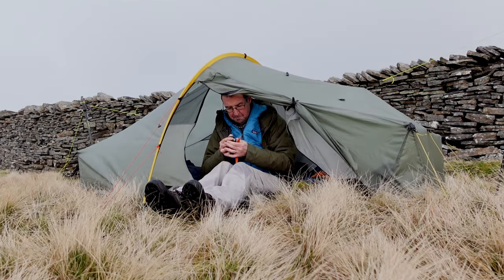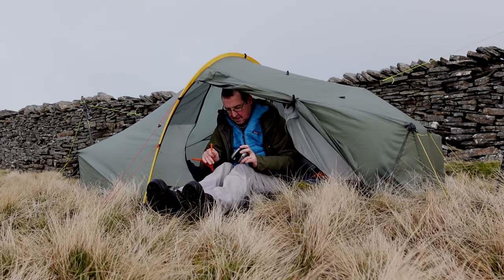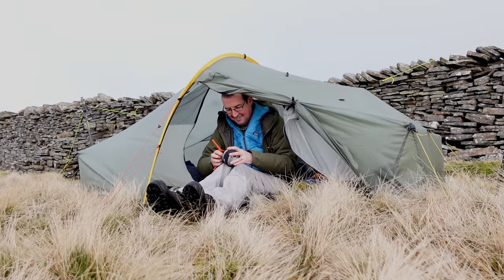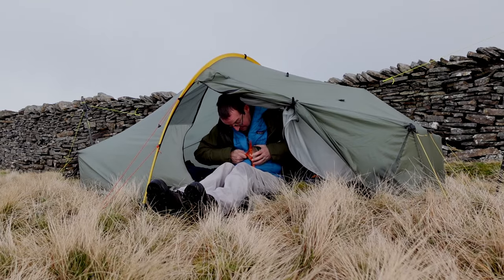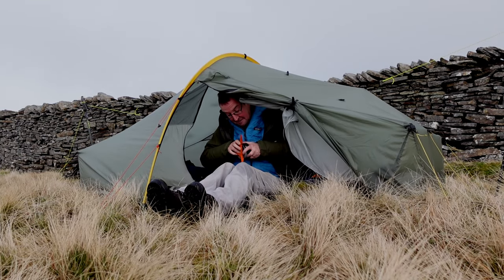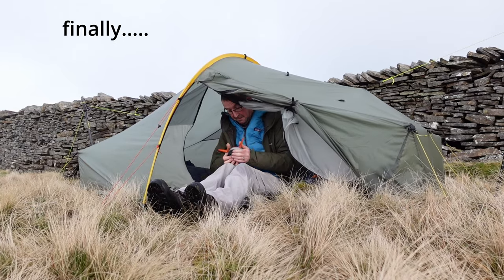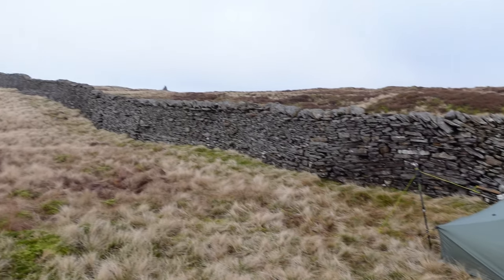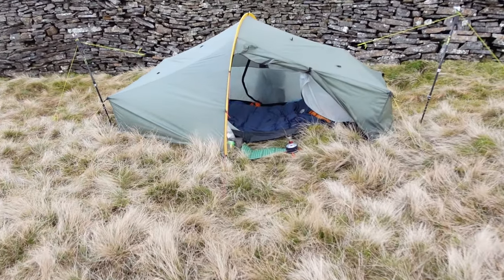Oh, I can never get these bleeding stands on. Can't do it. Proper annoying me now. Can't get it on. Hey, done it. Bloody hell. Right, all sorted.